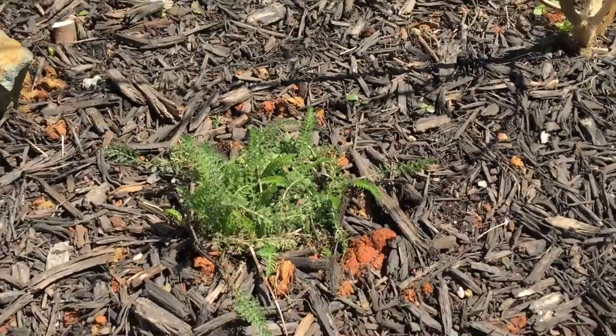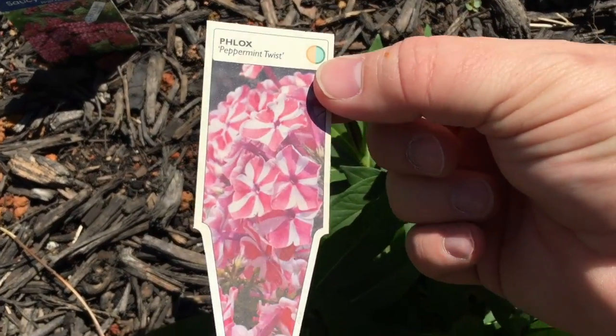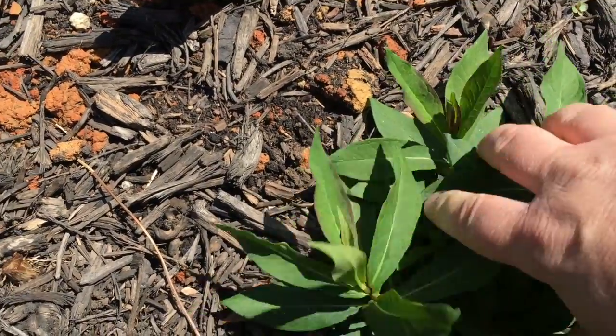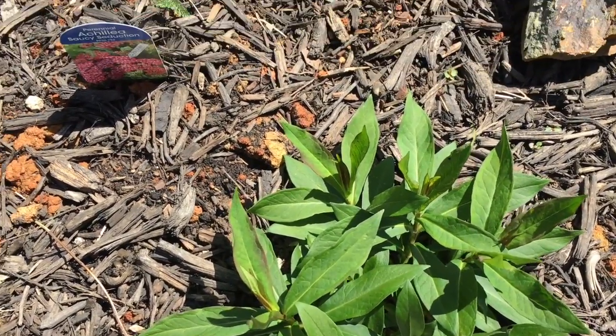Yeah, so I just put that in a few days ago. It's looking good, it's sticking up. This is another phlox. This is supposed to be candy striped. I got this from Plant Delights like last year, and it didn't actually turn candy striped. So I don't know, but it's still a very pretty phlox, and it does come back. And I'm lucky. I haven't had any problems with phlox, so that's good. I've got a bunch of it around here.